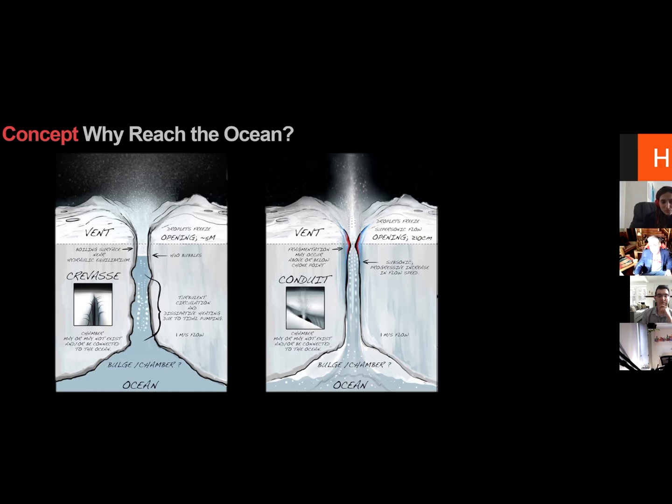But the interesting thing about it, it's also the one that means a fly through and a landed mission is likely not going to be successful, because instead of having these jet drops, which carry a lot of pristine information, being driven like a soda bottle that's been shaken up. The one on the right is your cryovolcanism.